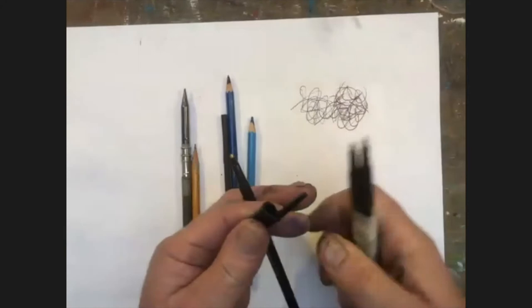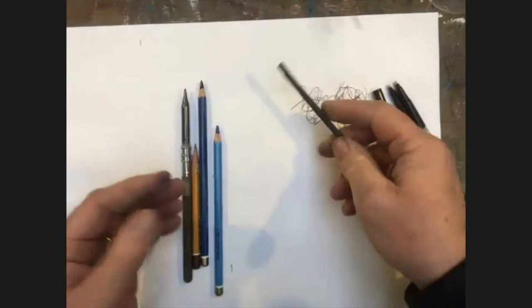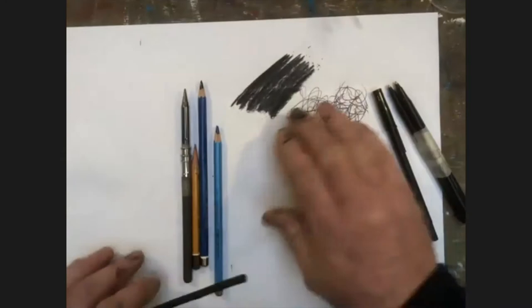The charcoal is a really nice thing, and I'm going to use it for the softness that it brings. And you can rub it, and then you can draw on top of it again if you want, but I'm just going to use it as that sort of soft thing.